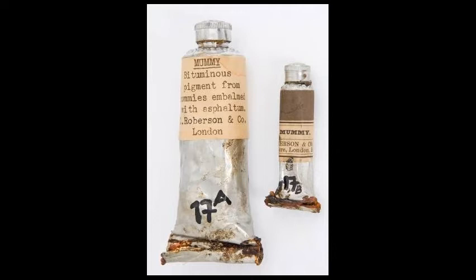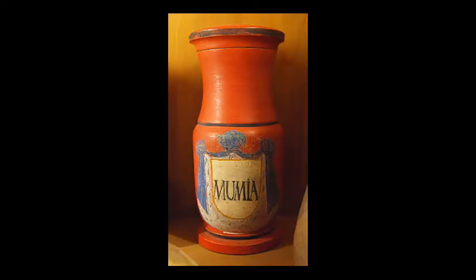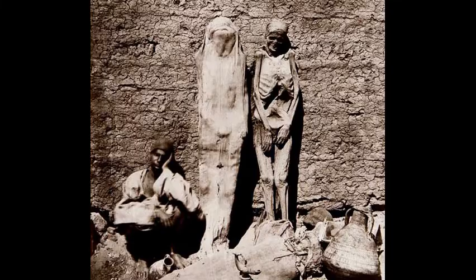As its name indicates, mummy brown mixed ground-up remains of ancient Egyptian mummies with white pitch and myrrh, resulting in a rich, glossy brown pigment. In addition to art supplies, mummy powder was also believed to have medical benefits and became one of the most common drugs prescribed by doctors. As early as the 1700s, mummy brown was being mass-produced.